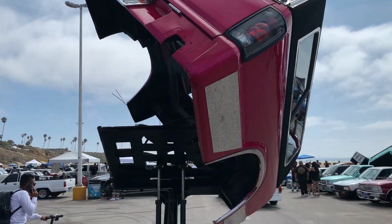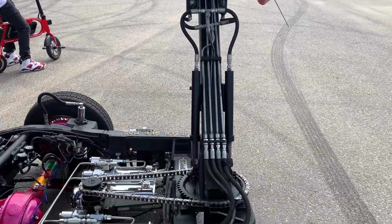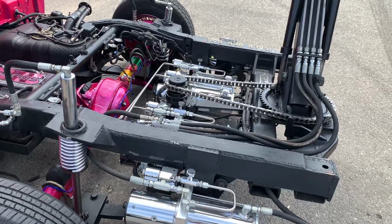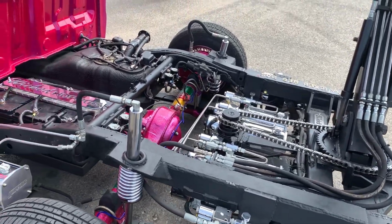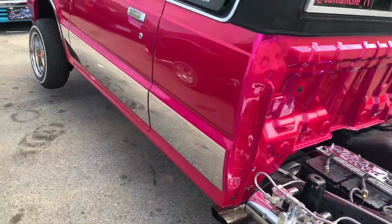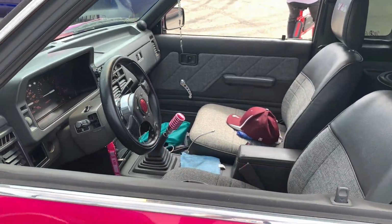Check out this bed, to these hydraulics that go to this chain that freaking just spins this whole thing back and forth. Check out that differential. This thing is just freaking tilted. Dang.